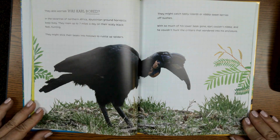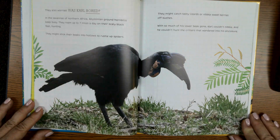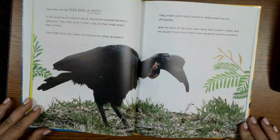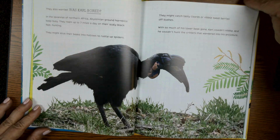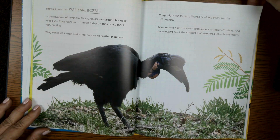In the savannas of northern Africa, Abyssinian ground hornbills keep busy. They roam up to 7 miles a day on their scaly black feet, hunting. They might stick their beaks into hollows to rustle up spiders. They might catch tasty lizards or nibble sweet berries off of bushes. With so much of his lower beak gone, Karl couldn't nibble, and he couldn't hunt the critters that wandered into his enclosure.